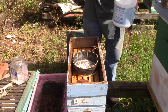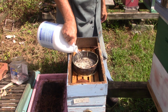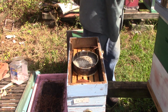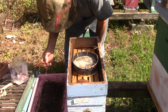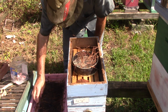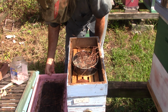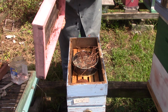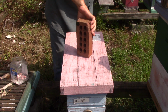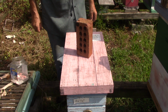We'll give them some food, and we'll come back and give them a box. We filled up the food there. Put pine straw in there so they don't drown when they're floating around drinking. Get their sugar fix. Come on, girls. Okay, we'll have to come back with a thing for that.